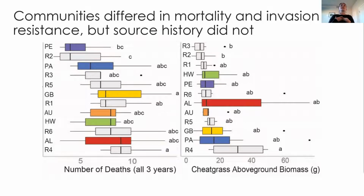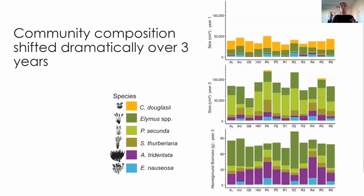But you can see that again, random mixture 2, that grew to be the largest in that last figure. But here you can see it really had the fewest number of deaths and some of the smallest cheatgrass, which is interesting. So now let's look more closely at some of the more unusual communities and just consider how composition shifted over the 3 growing seasons.